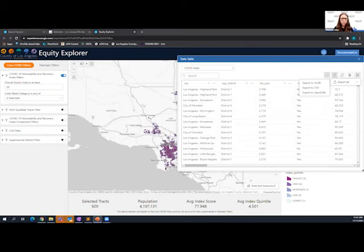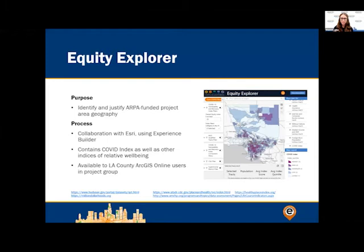So we can transition back to the slides, Rob. After quickly looking at this app, you can see that there are areas of improvement. For example, it would be nice to get statistics of project areas on the fly rather than needing to export a table to then import into another reporting system.